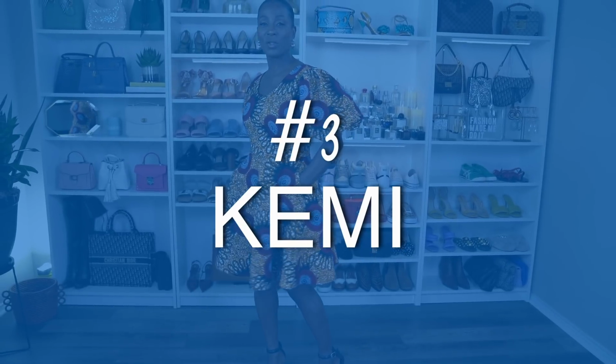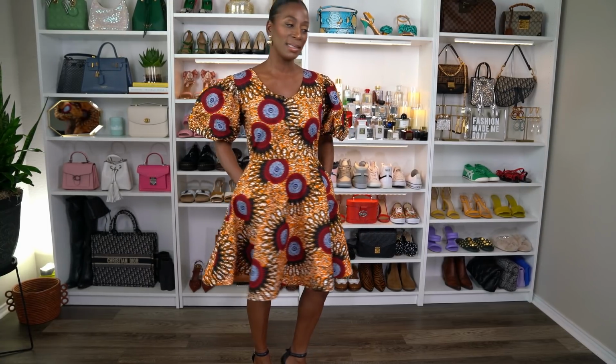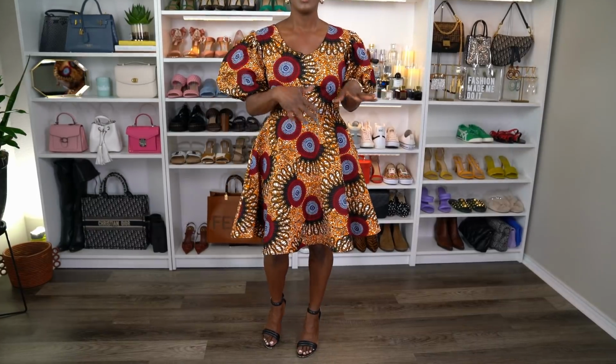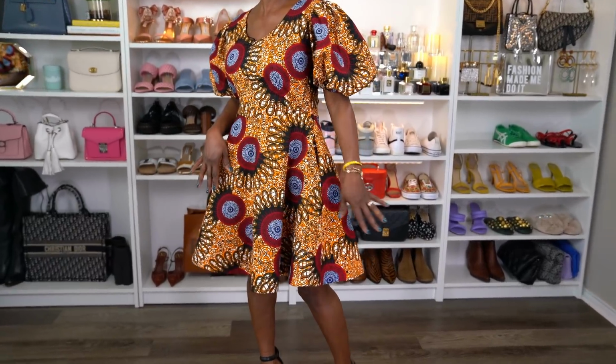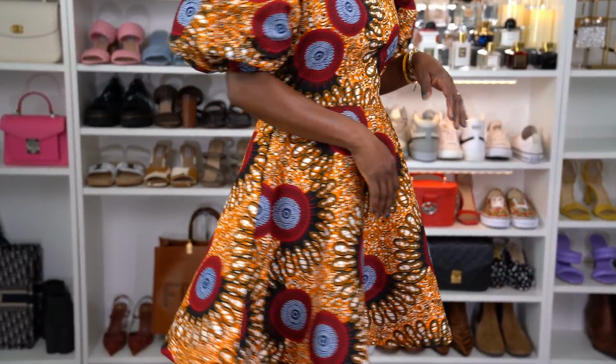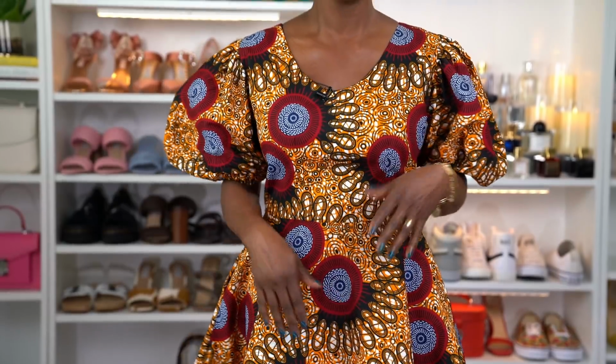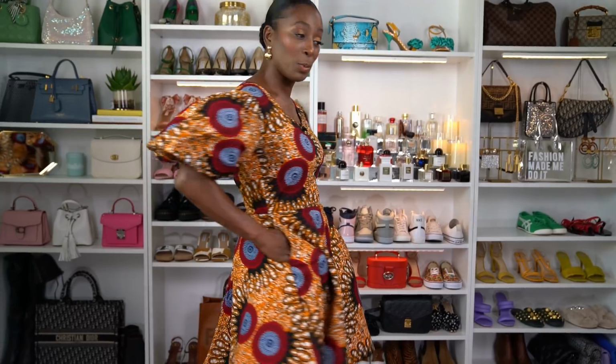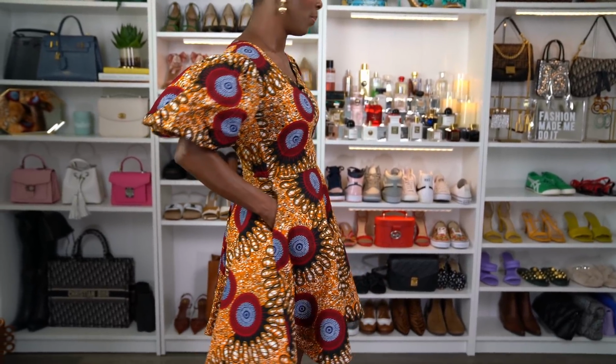So this is the next dress, and it's called the Kimmy dress, and I love it. It is a fit and flare, as you can see. I love the detail of the print. I love the neckline, the puff sleeve is really pretty. I love the fact that it goes in and goes out, makes my waist look a little smaller, and it has pockets as well, which is a really great bonus.